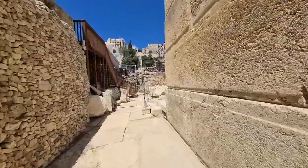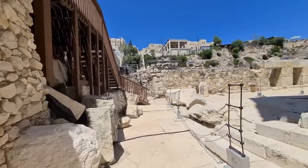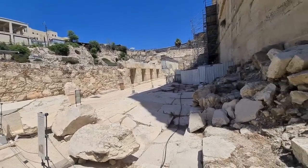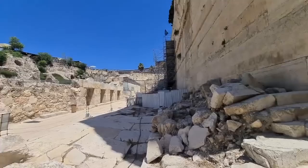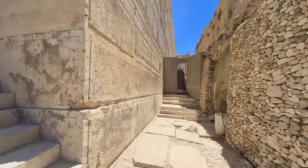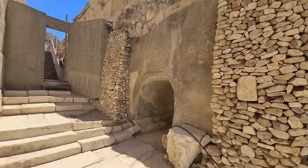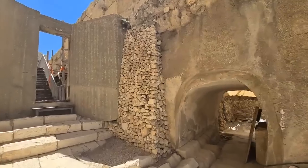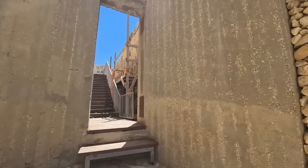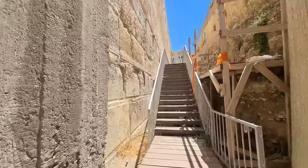Let me just take a picture of this beautiful street. Then we are going back. I forgot to do that. One picture, two pictures. Beautiful, isn't it? Then, we are now at the Southern Wall. To the right, you can find palaces, Muslim palaces from the 7th century. Remember, in the 7th century, Islam arrived to Jerusalem.